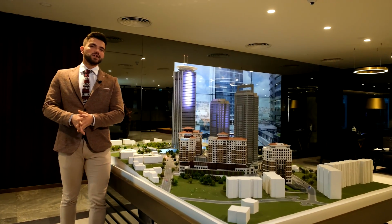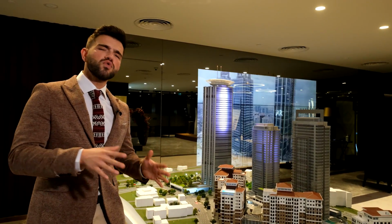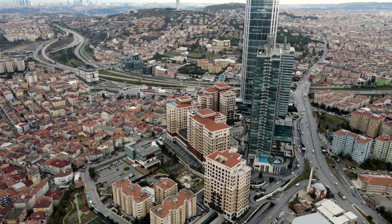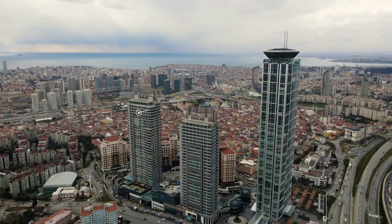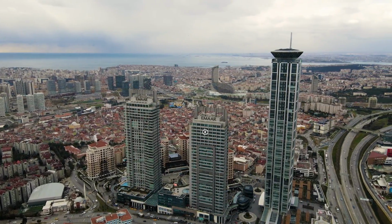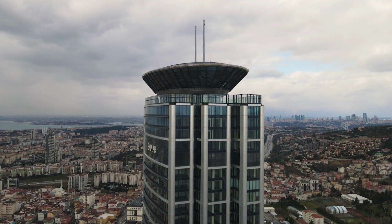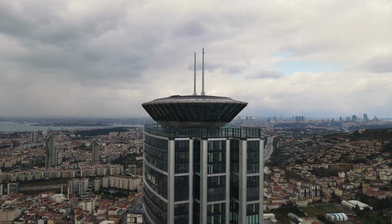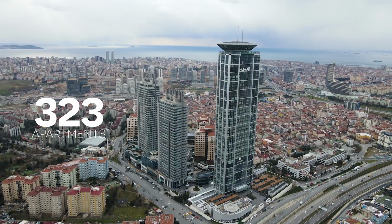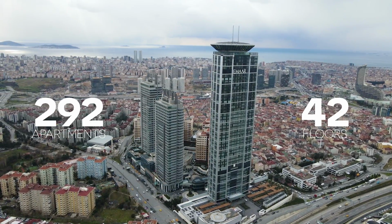A different classical architecture has been established for every single person who wants to live here, who wants to have an alternative. Classical and traditional resident types consisting of 4 buildings. Height residence combining technology and comfort. Mall and office building. And the most magnificent is Address Istanbul Hotel with 180 rooms and 5 stars up to the 11th floor. And the luxury hotel type residence with 323 apartments consisting of 46 floors in total offers a magnificent city life to its residents.